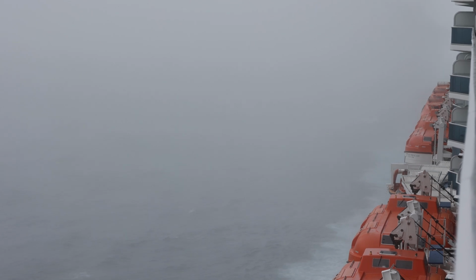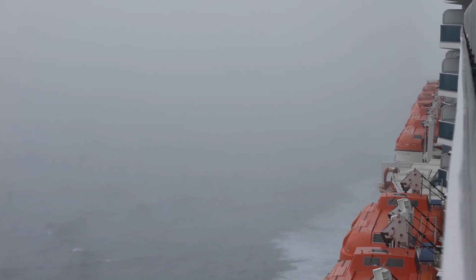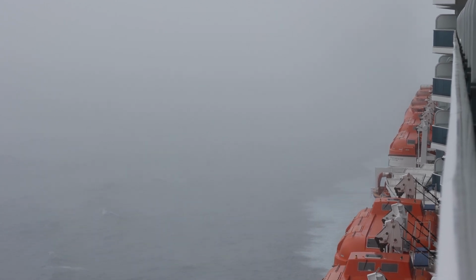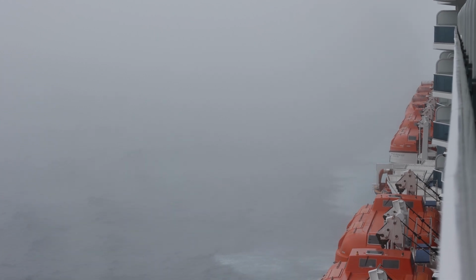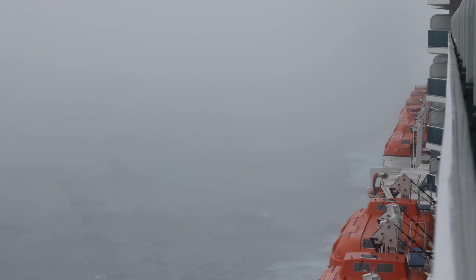Can you hear that? The fog has descended. We can see nothing. Even when you look down over the edge, you can barely see the sea. It's still, as you can see, really bright, but meters beyond the vessel, you can basically see very little.